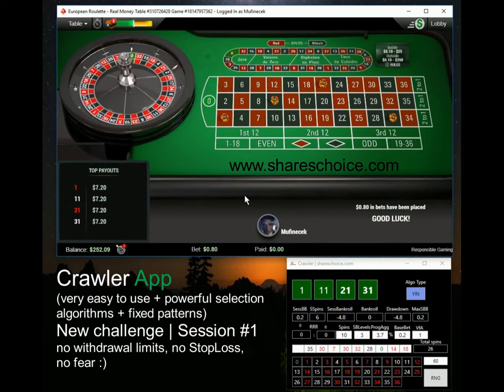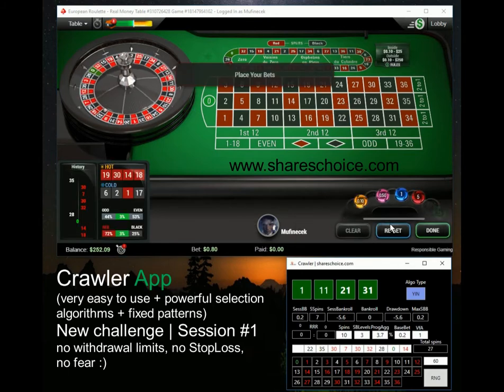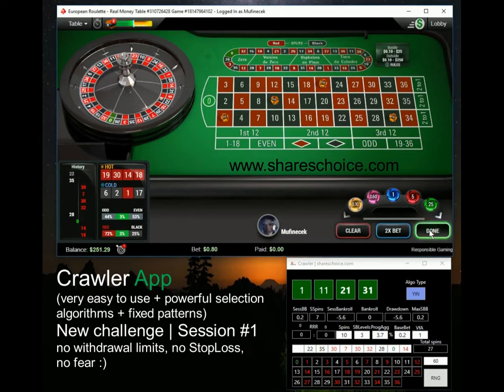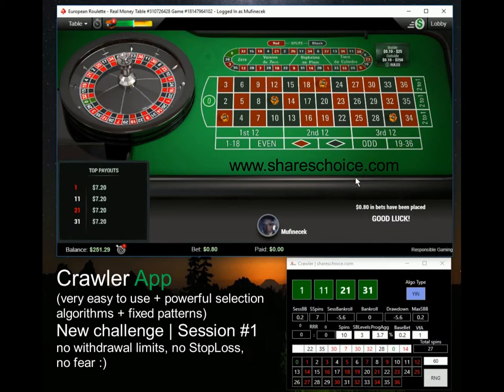So far we were not lucky, but let's see whether we can make it further on. We are still playing 20 cents, but I think now we will start to increase our base bet.